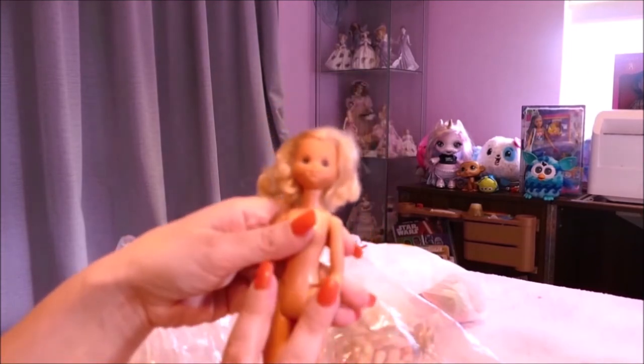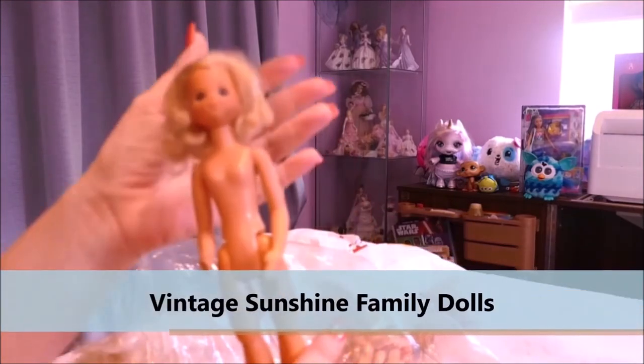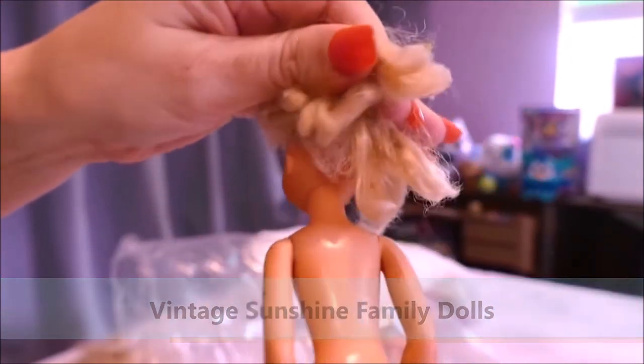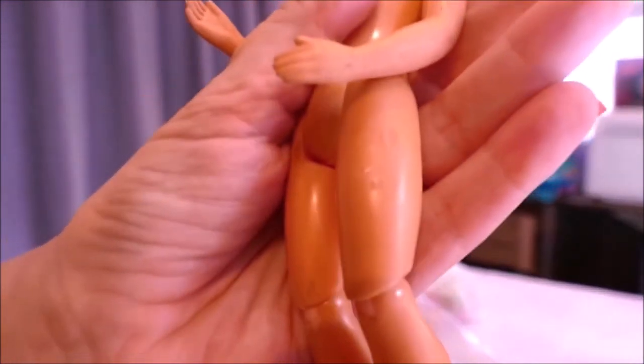Alrighty. Oh, here we go. This isn't the reason I brought this bag, but this is a Sunny Day family. Sunny family. I'll have it down the bottom somewhere. This is a Sunny family doll. They're vintage. Her hair is in desperate need of a clean. These things look like they've been stored. She's got a couple of nicks on her leg here.